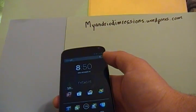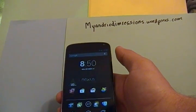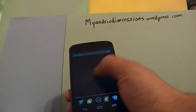The performance is fantastic. It is 2 gigs of RAM and a 1.5 quad core processor. Apps open up fast. There's no lag up here.